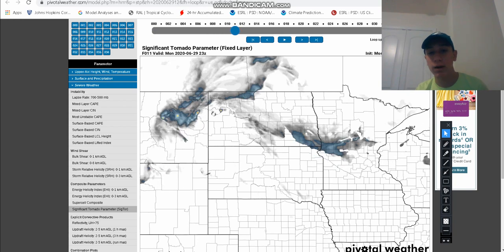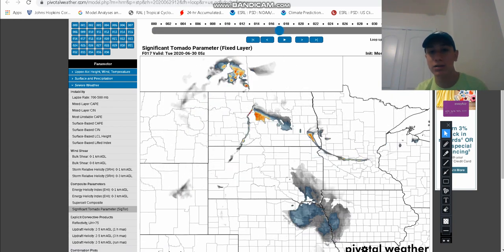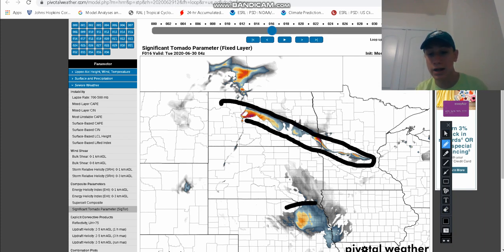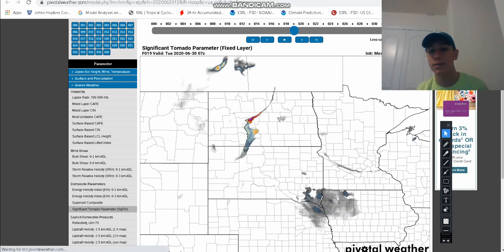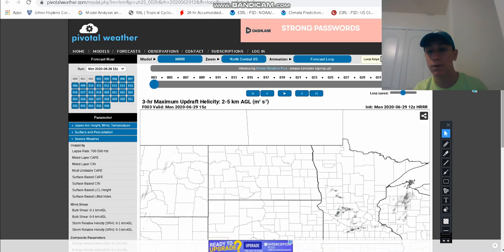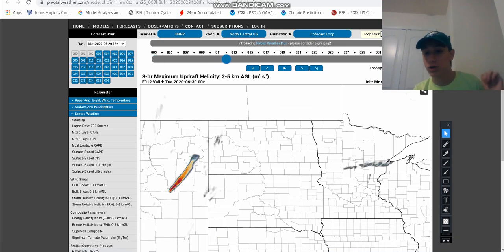Significant tornado parameters don't look too bad, but we could still see, right here through northern central North Dakota down through central Minnesota, as well as northeastern Nebraska, some isolated areas with higher significant tornado parameters, meaning we could see some EF2 tornadoes, and even greater could potentially spawn.